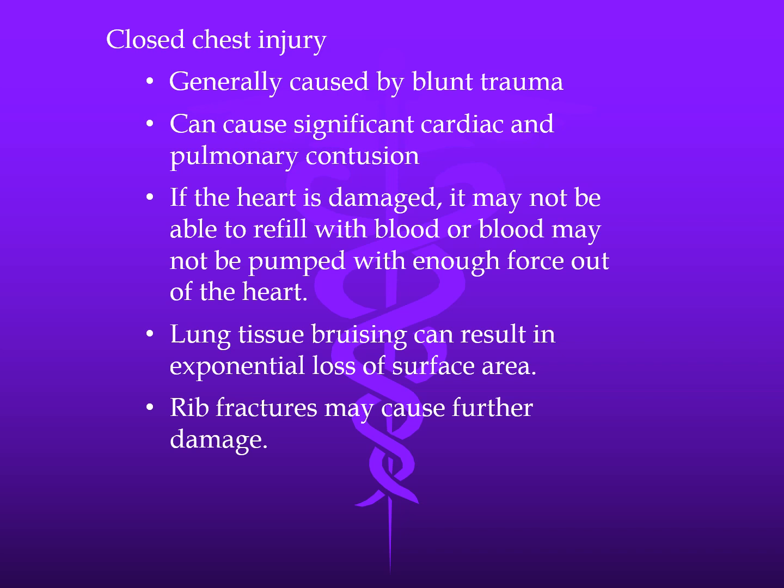Chest injuries, closed chest injuries, are generally caused by blunt trauma. Now keep in mind the underlying organs of the chest are important. A big, blunt, forced trauma can cause significant cardiac and pulmonary contusion. If the heart's damaged, it may not be able to refill with blood, or blood may not be pumped with enough force to get the blood into the lungs and bring it back into the heart, or with enough ejection fraction, the amount of blood pushed out, to go up into the aorta and supply the body.